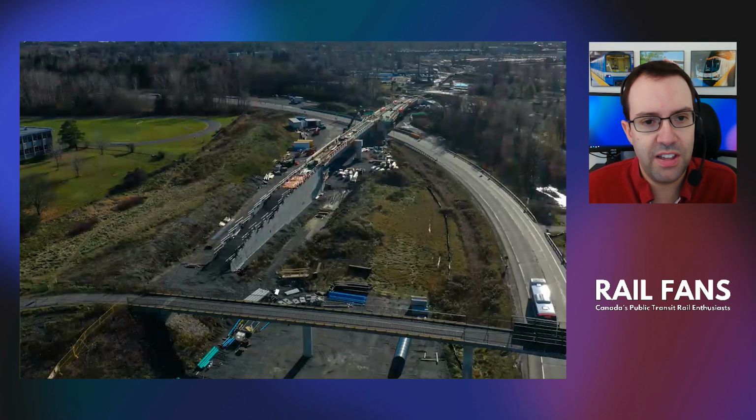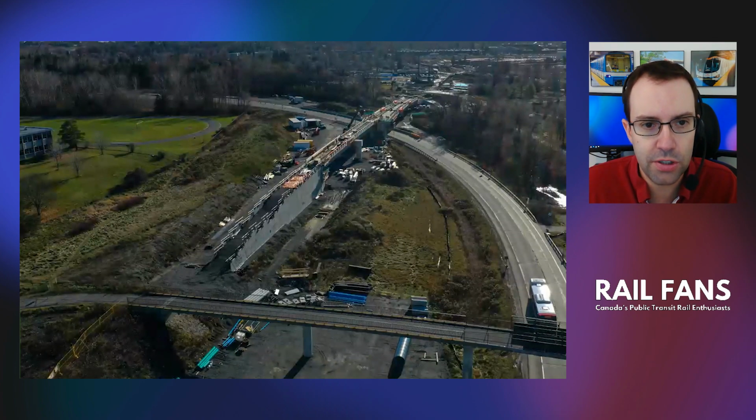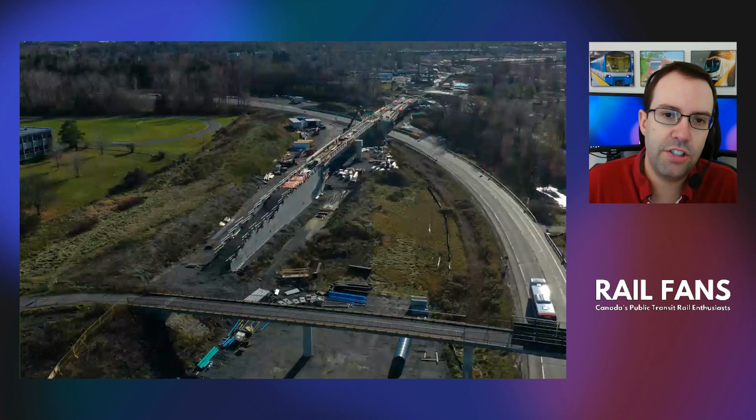You can also see the existing Woodruff High School pedestrian walkway at the bottom of the shot. That's going to be coming down as well in the near future. And a new bridge is being built concurrently at the same time to replace that vital connection for students and residents. So now we're going to continue on the branch that goes towards Algonquin.